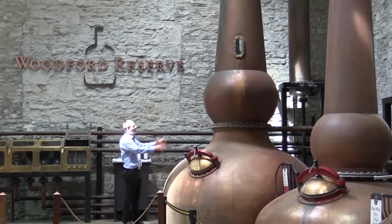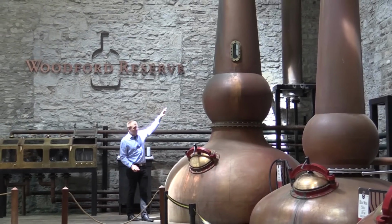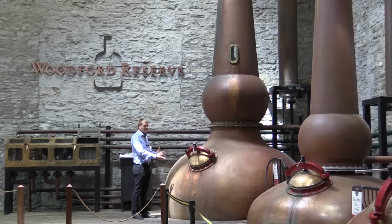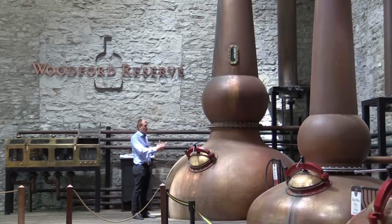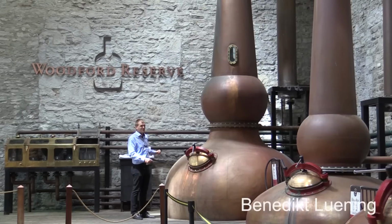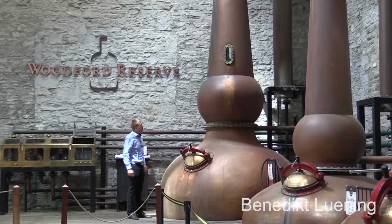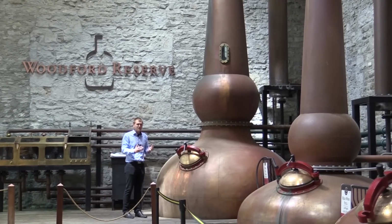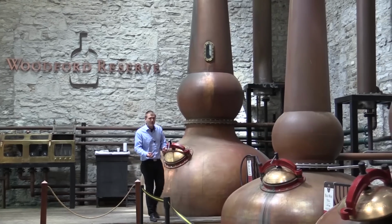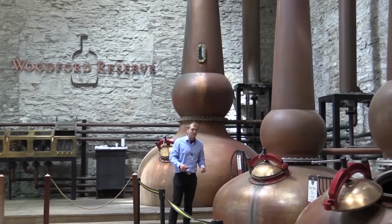And here we see the wash still. It is pretty tall. You can always identify a wash still by the watch glass, because if you have bits going around in here and it boils too fast, then it could overcook. And here in the watch glass you can see that it doesn't overcook. This reflux bowl here is for more surface area, because the contact of the copper and the alcoholic vapors produces a much smoother and better flavor.